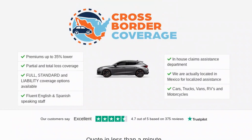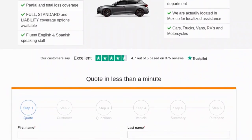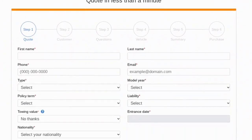For auto, a lot of our stuff comes from Novamar. They are fantastic. We work with them, so you get 2 layers of customer service. You get customer service directly through us and through them. They're domiciled in Mexico, so they're on both sides of the border. Makes it really easy to navigate the claims process. You have bilingual agents. They're just a great company overall. So this is the quote form.